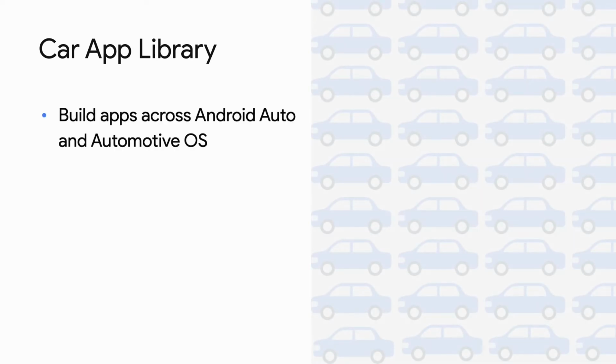That's why we introduced the Car App Library. This allows you to write your code once and make your apps available across both Android Auto and Android Automotive OS. The user interface is designed with driver safety in mind, which in turn helps you build apps that are safer without needing to become an expert on driver safety. And voice is an important form of input in cars, so apps built with the Car App Library enable you to have seamless integrations with voice assistants.